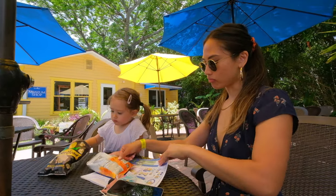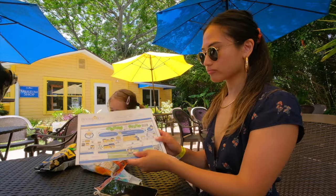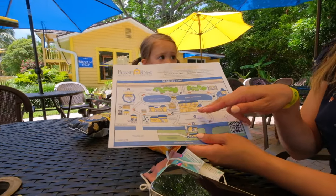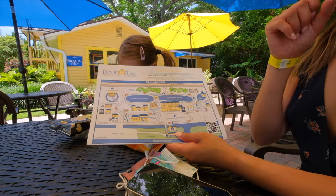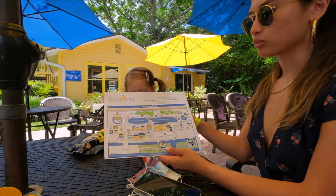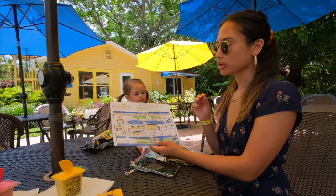It's huge. Can you see the map? It's 35 acres, right? This is just where we were, so we still haven't even finished it. We were just at the beginning of that house. We haven't even really gone inside the house. But we need to take a break because Gigi needed a break.